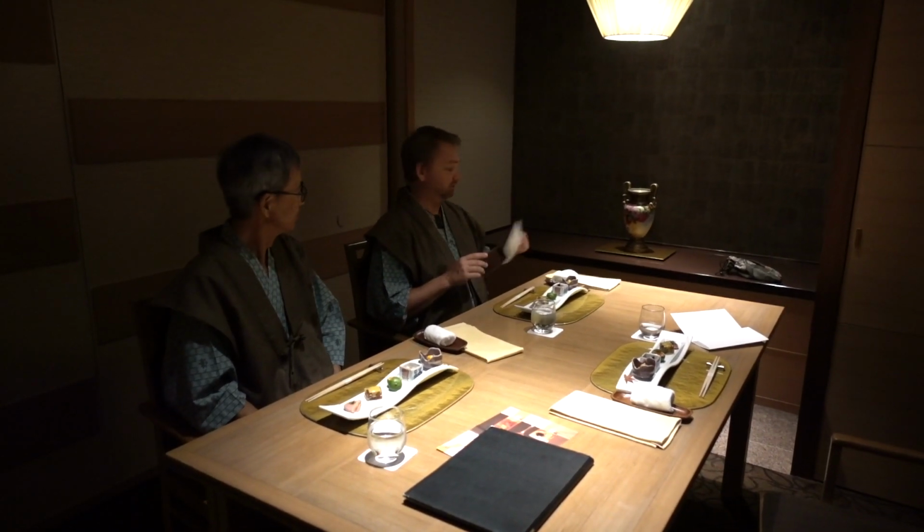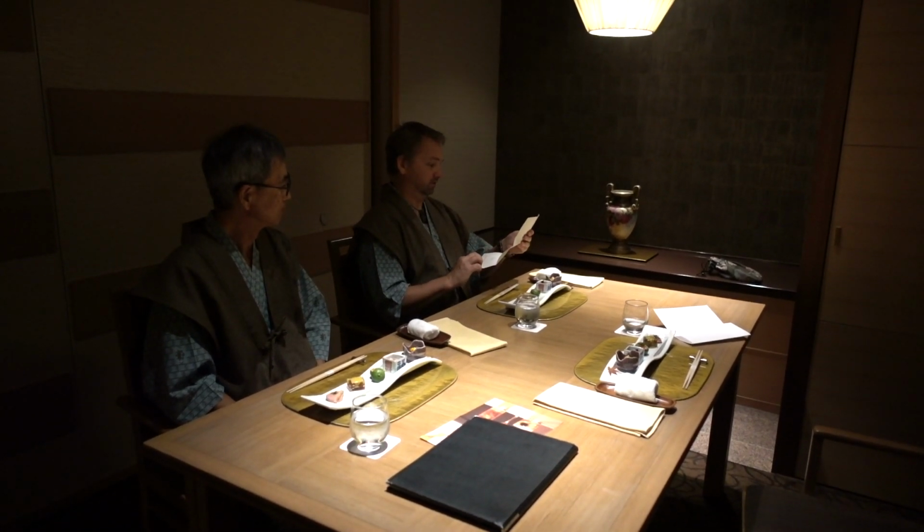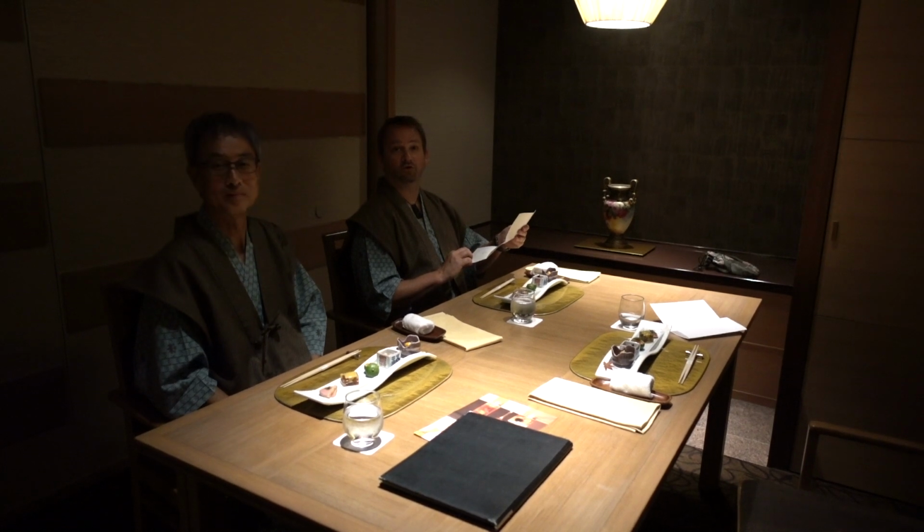We're all ready for dinner here. How many courses do we have here? 2, 4, 6, 8, 9, 10 course meal. That's the way we do it here in Japan. And we've got our own private dining room. Fantastic.